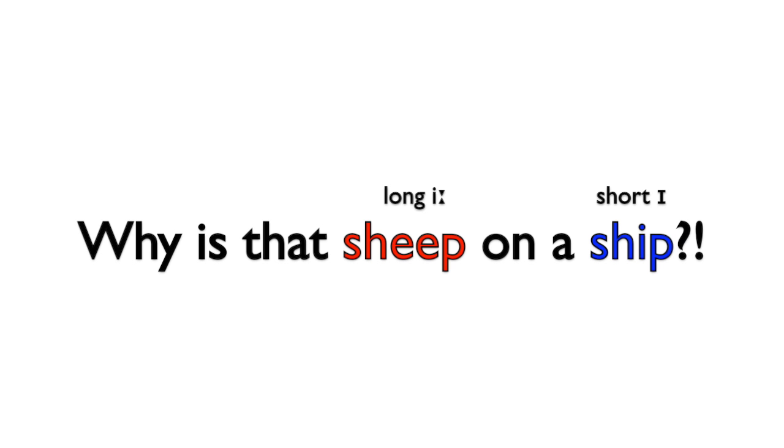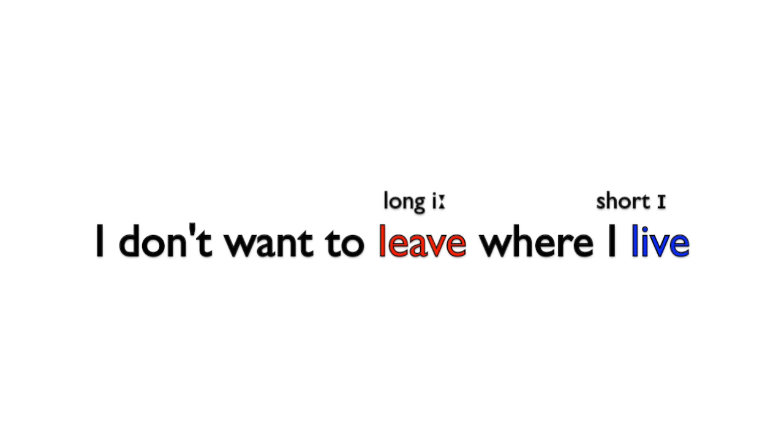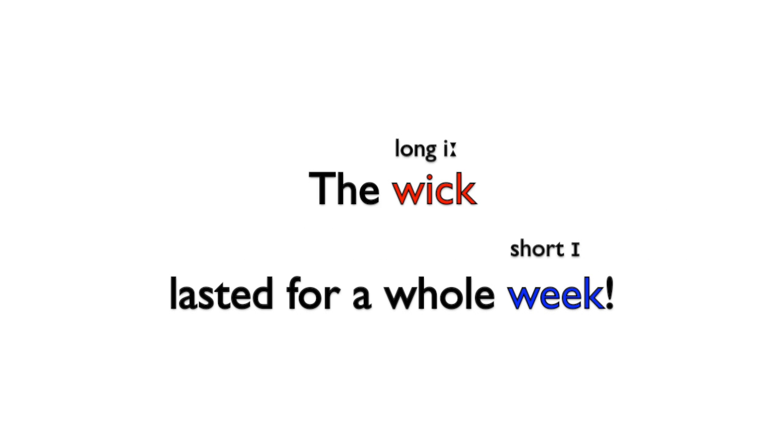Why is that sheep on a ship? I don't want to leave where I live. The wick lasted for a whole week.